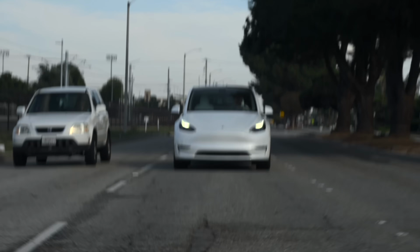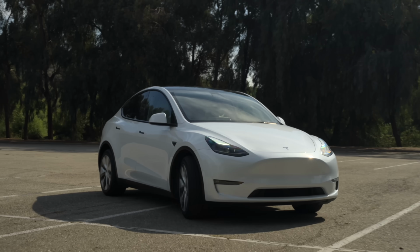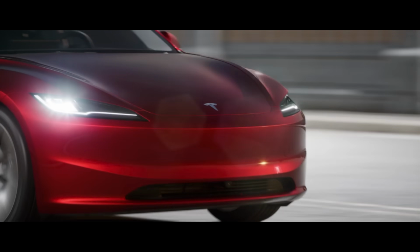Today we're getting into the latest Tesla news, including why it could be the right time to buy a Tesla, new Tesla software features, new Model 3 upgrade details, and more.